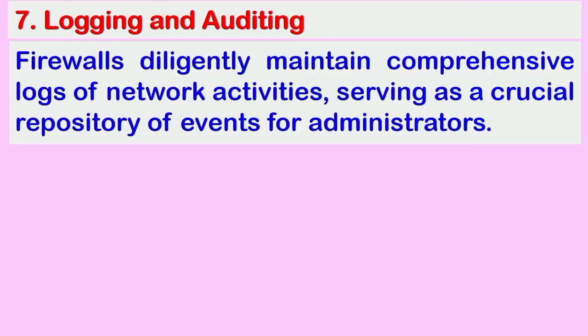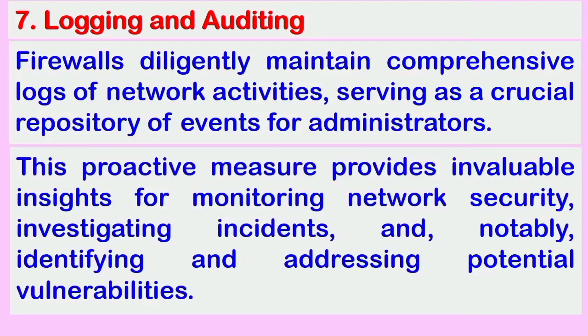As previously highlighted, among the key ways firewalls enhance network security, logging and auditing stand out prominently. Firewalls diligently maintain comprehensive logs of network activities, serving as a crucial repository of events for administrators. This proactive measure provides invaluable insights for monitoring network security, investigating incidents, and notably identifying and addressing potential vulnerabilities.